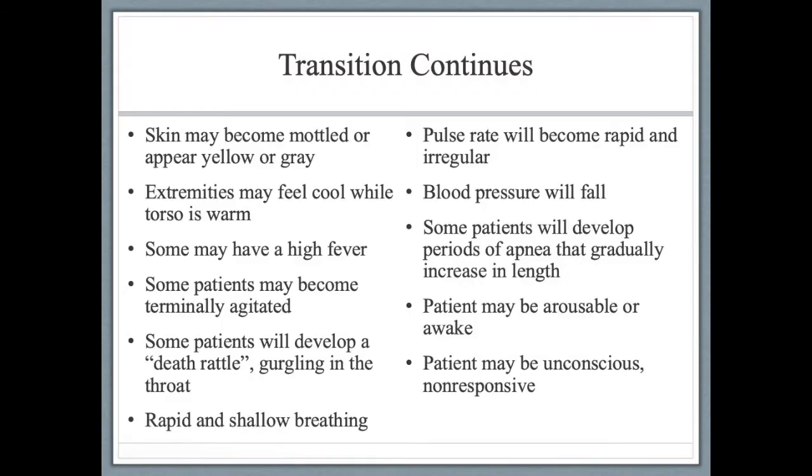So for the next slide, I put a transition continues, and there's a little bit more about the physical signs that you could notice about patients who are going to pass away soon. The skin may appear yellow or gray. They could have a high fever. I talked about the rapid breathing. Sometimes too, they get a gurgling in their throat, which sounds like a deep rattle. It's like every time they take a breath, it sounds like they're gurgling, and that's a really big sign as well. The respirations become rapid and shallow.